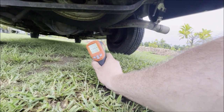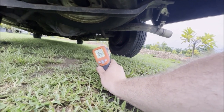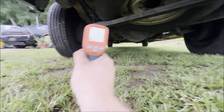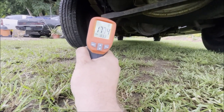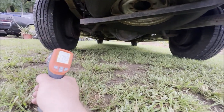What do we got? Let's see. Yeah, it's cooled down several degrees, but this drum is about 100. And this one is almost 200. So obviously we got a problem there. So I'm going to do the same thing I did with the other side.